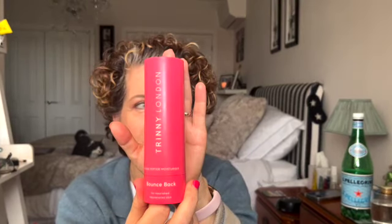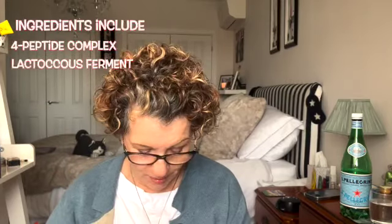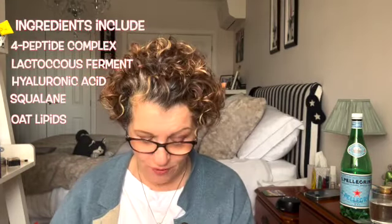After a serum, it's important that you put a moisturizer on. There's a lot of moisturizers out there. I have tried a lot and I love many of them. So I have been using, yes, another Trinny product, and this is called Bounce Back. It is an intense peptide moisturizer. It's a 4 peptide complex and it's got lactatosis ferment in there.